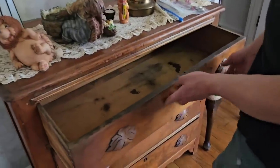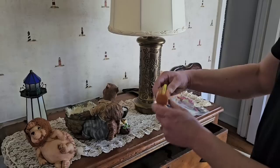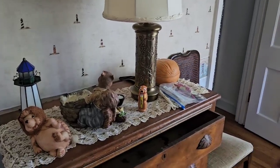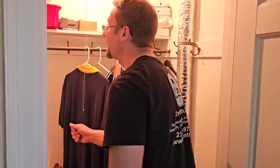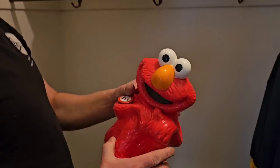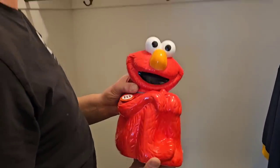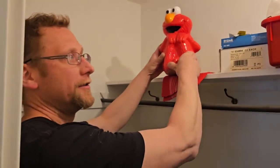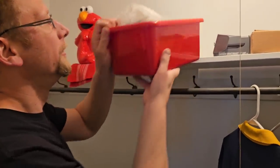Some cool pieces. Some antique furniture. All hand carved. Old piece. Little Pez dispenser. Metal light. Look at this. It's Elmo. Cookie jar. So, who wouldn't want an Elmo cookie jar? Shane's been looking for one for years. Finally, his dreams come true. Oh, Shane.